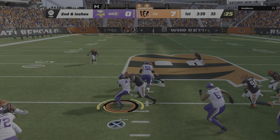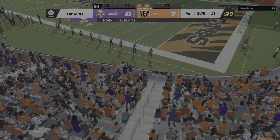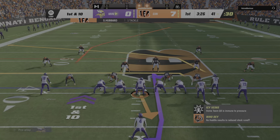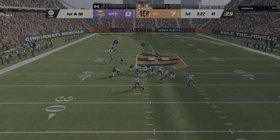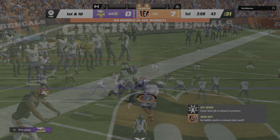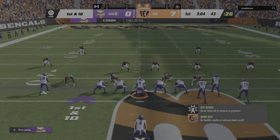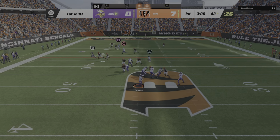Now the first carry for Dalvin Cook. And this will be a Vikings first down as he's able to get this out past the 40. Play action now. Cousins. Open man is Osborne. He's got him. And he'll be brought down on the other side of midfield at the 43. So they'll come up in Bengals territory now with a first and 10 at the 43.